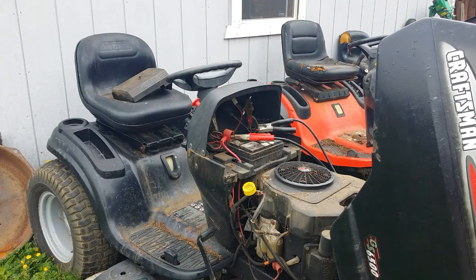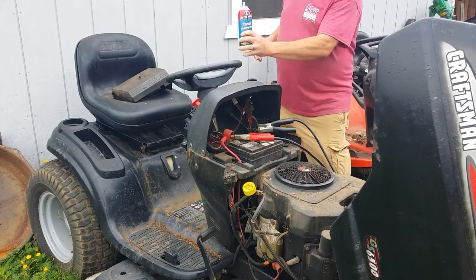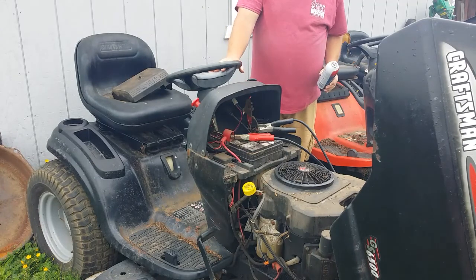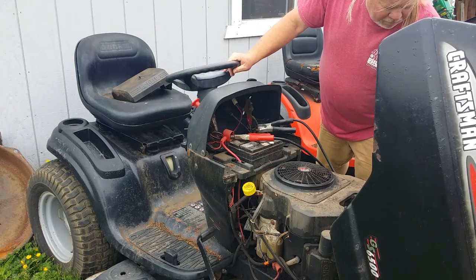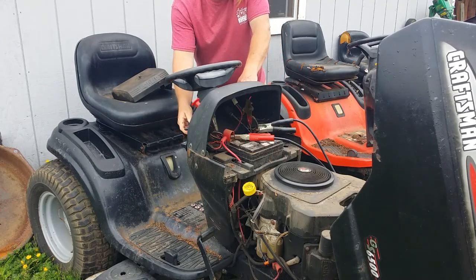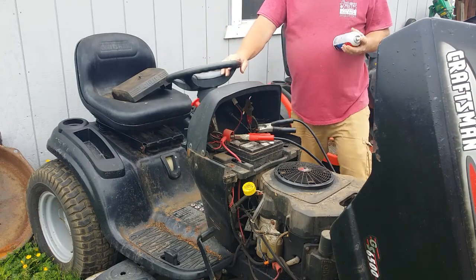My charger timed out. It's got a timer on it. Turning it back on. Let me grab some starter juice. Got some. Alright. Little liquid encouragement. Not bad. Not bad, I think. Okay, let's go for that again. Turn the throttle down a little. Yeah? That's pretty good. Come on, fuel pump.